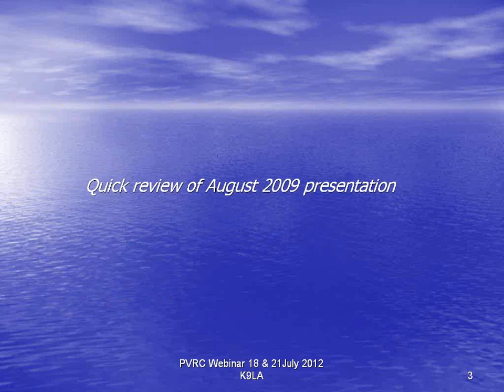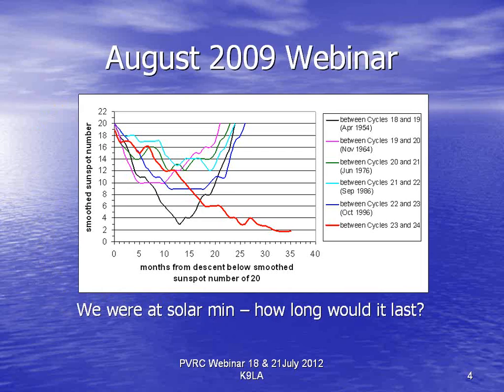Quick review of August 2009. What we're looking at is a chart I had back then, and what it really does is show solar minimums. The one we were going through at the time, which is the bold red line, and the 5 previous solar minimums. And at the time, we were wondering, how long were we going to be at solar minimum? It sure looked like we were at solar minimum. There's not a heck of a lot lower we could have gone, and well, we didn't have to wait too long, as we'll see in a couple of slides.